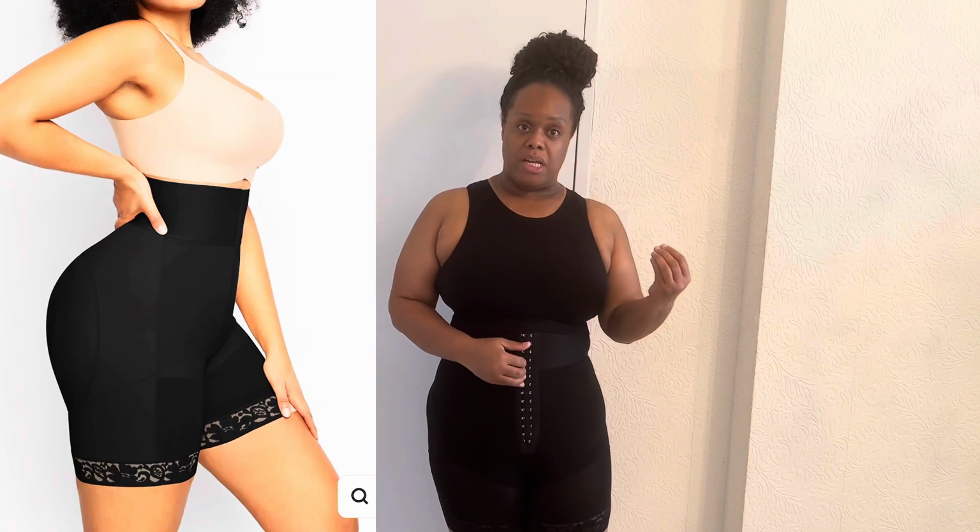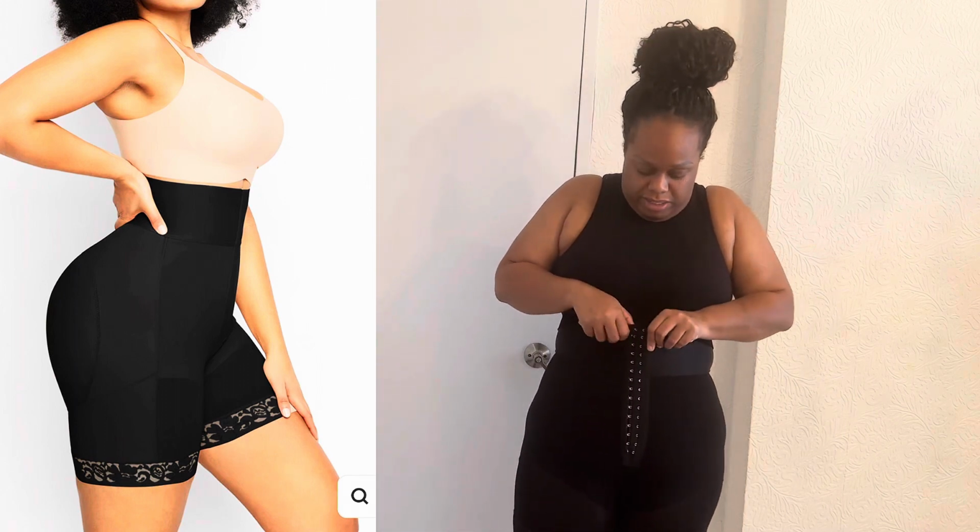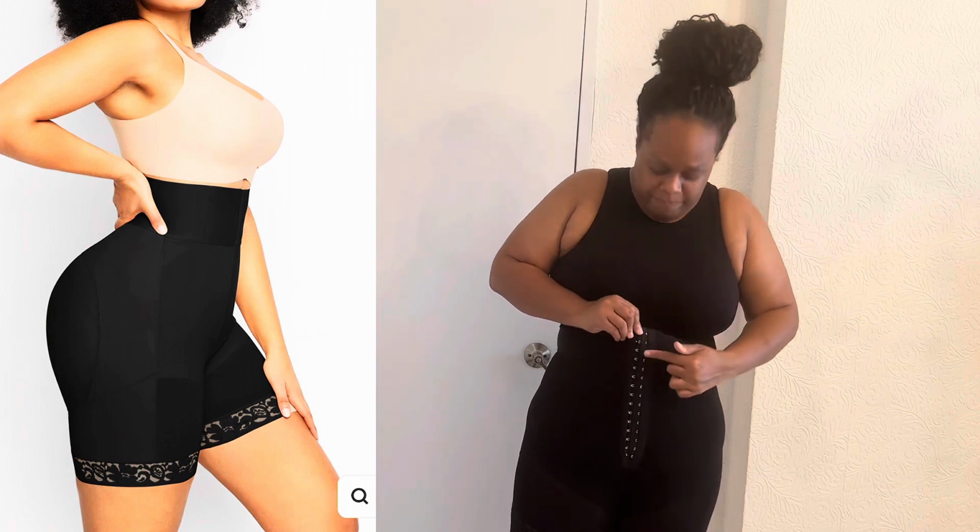When I tried this on with a lighter fabric or something that was a lot tighter, because of these latches, these clasps here, it prints out in the clothing. Now, for some people, they don't care. Others, this is something to keep in mind because it could take away from the outfit. It's obvious there's something underneath it. So in a situation like that, I would say this would be best with thicker materials. But if you just don't care, then it is what it is.